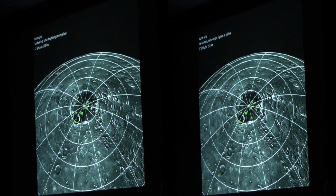This is the North Pole, and colored in yellow are radar observations that suggested really radar reflective material that was thought to be ice. And Messenger's neutron spectrometer can directly measure hydrogen and finds plenty of hydrogen exactly where you would expect it, and only there. Even more than on the moon?